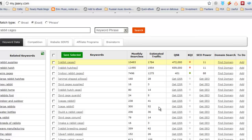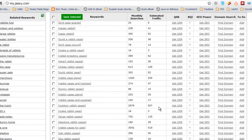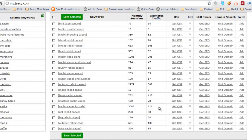My temptation would be there for AdSense, I guess, or Amazon type of site. And you look at the other searches here, so you can find some related. Rabbit cage plans, 205 estimated traffic. Let's take a look what Jaxi says about that. Outdoor rabbit cages. Rabbit cages for sale.